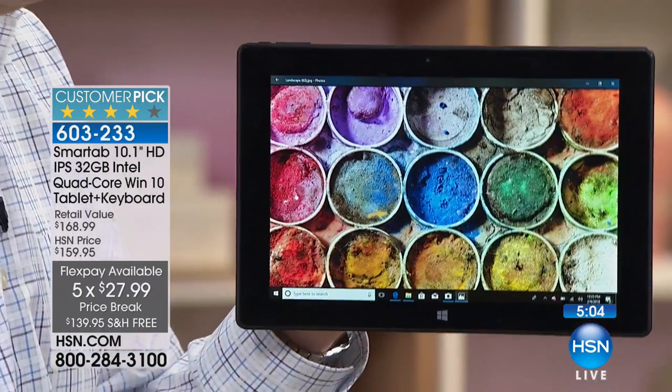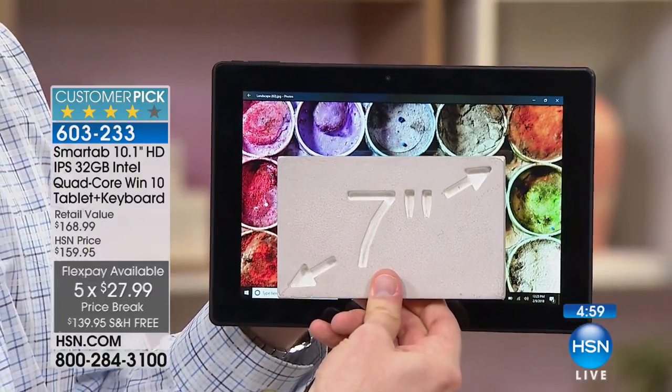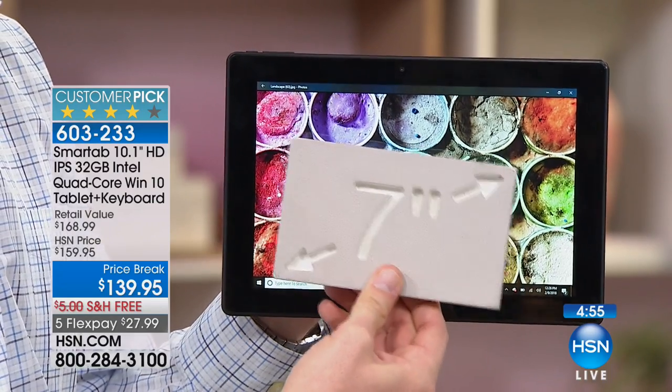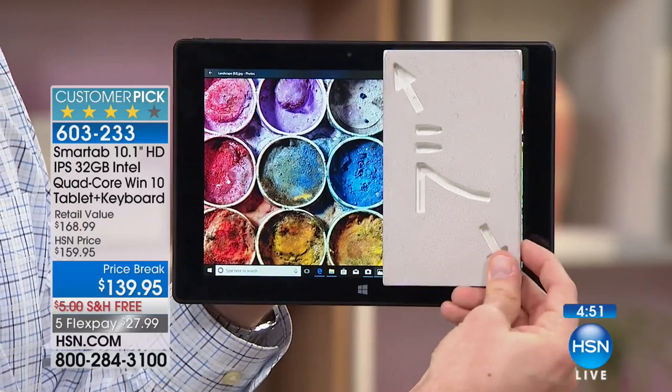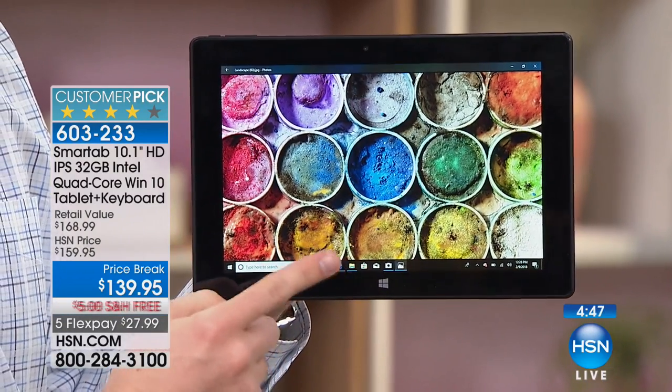Well, when you think of the most popular tablet size in America, I keep going back to it, but it's a 7-inch. You see 7-inch tablets at this price and even higher, and that's all they can do. It's an unfamiliar operating system. This is Windows 10. So this is literally almost 3 times the size of a 7-inch tablet. But look how gorgeous that screen is.